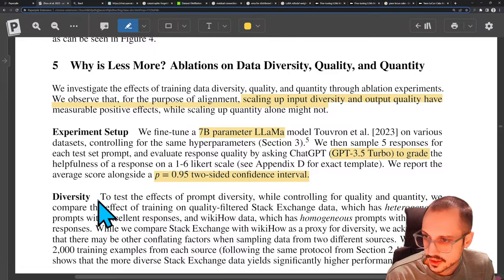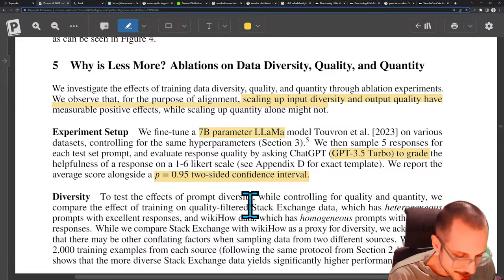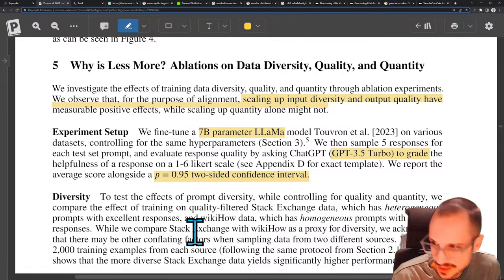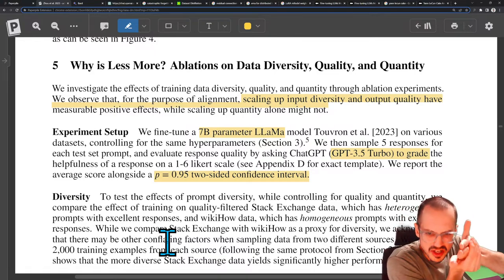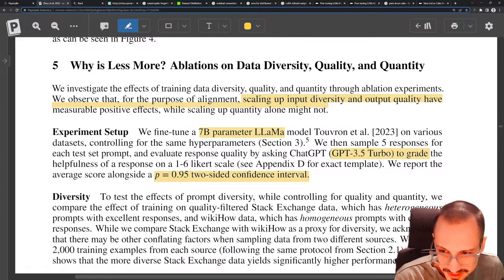Yeah. To test the effects of prompt diversity, open source is going to be competitive until they make training your own models illegal. Just wait for that one, Kalina. People, you're going to go to jail because you pushed some gradients into a 65 billion LIMA parameter. They're going to show up to your house and be like, "Where's the GPU? Where is the GPU?" And then rip the GPU out of your computer and put you in jail.